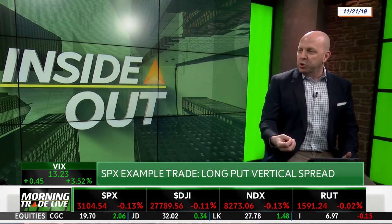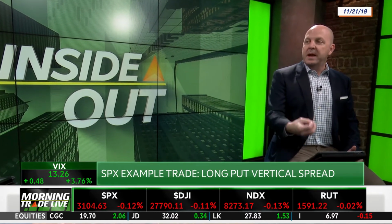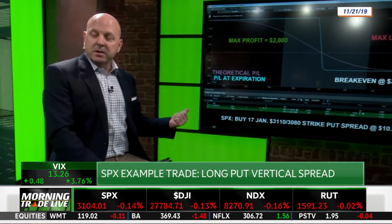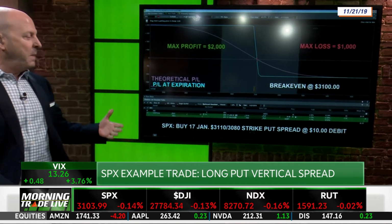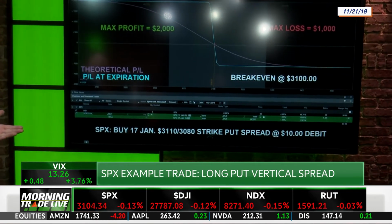If you're planning for maybe a pullback, you're speculating, or you're hedging your existing portfolio, you can beta weight your portfolios to an index like the S&P 500, or if you're tech heavy, to the NASDAQ 100. If you're small cap based, you can beta weight your portfolio or take a look at all your positions, beta weight it towards a specific index. And what I did here is, with volatility low right now, long verticals make more sense as opposed to selling maybe an out-of-the-money call vertical.